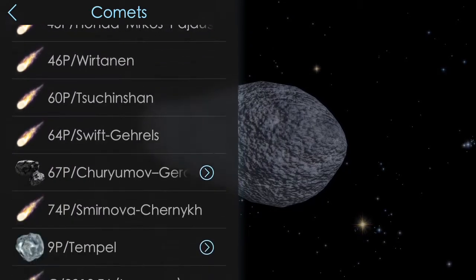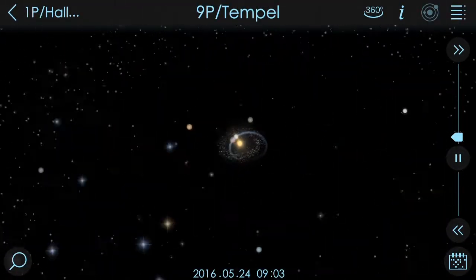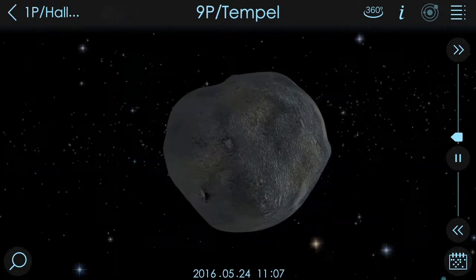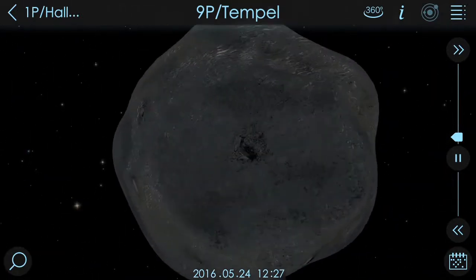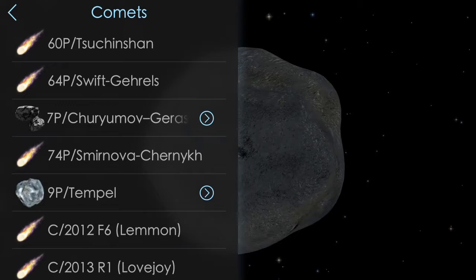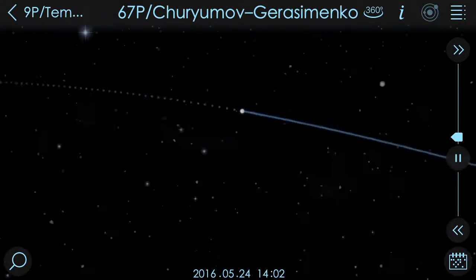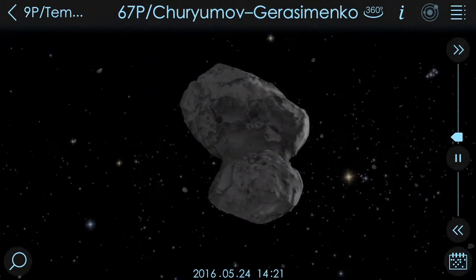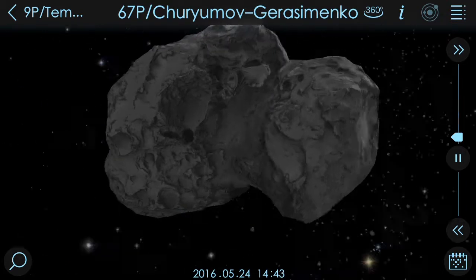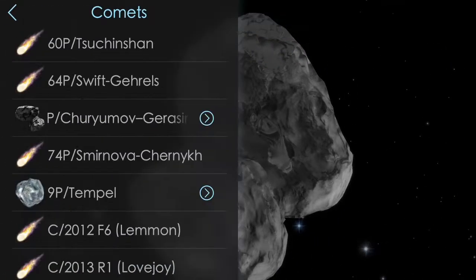There is another, Soho, which comes close to the Sun. As you can see here, here's another interesting one, Tempel, which was a mission sent to this comet, and a probe was dropped into it to reveal some secrets, and it struck the surface and made a big crater. Next comet is Churyumov-Gerasimenko, and it's two comets, like two objects stuck in one. Really, it's a big mess, I guess.